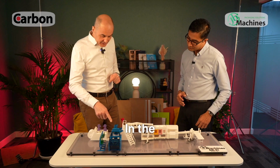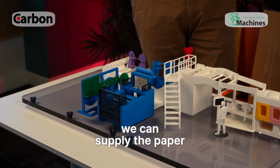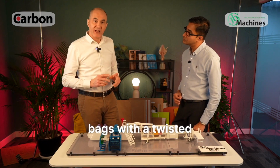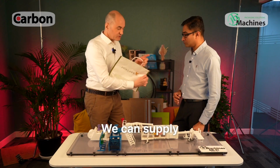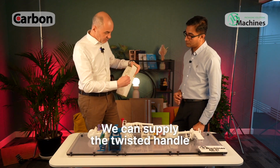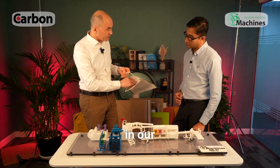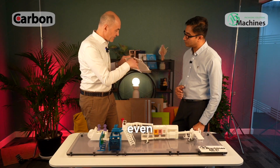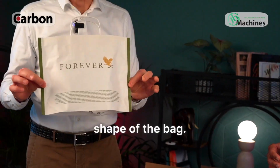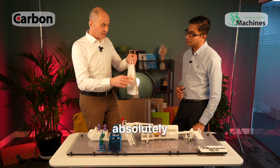In the blue parts, we can supply the paper bags with a twisted handle. Let me show. We can supply the twisted handle with patch, as is very usual in our market. And let me introduce even the shape of the bag, that is very new, absolutely revolutionary.